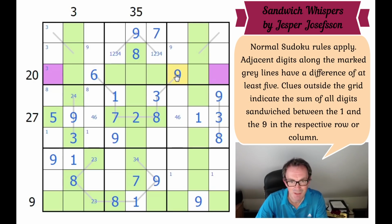Now the 20 clue, I know the configuration. The 1 has to be as far away as it can be. Obviously can't put the 1 here. I can't make that square add up to 20 on its own. These 2 squares now have to be the 7 and the 8 outside the sandwich total. So the 8 here gives us an 8 and a 7. So 7 in one of those 3 squares. This is not 9, so we now know this is the 9 in this box.